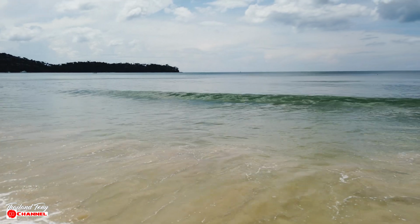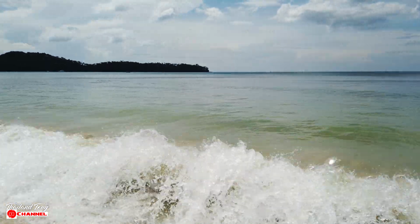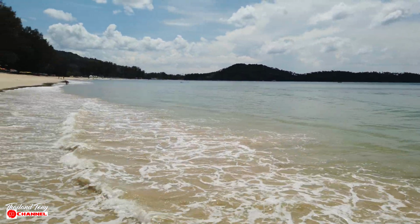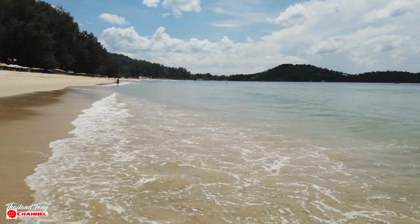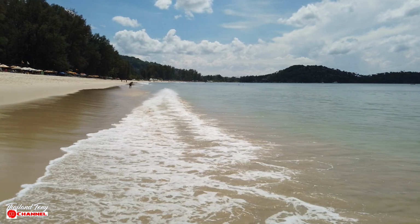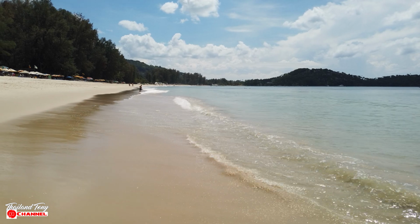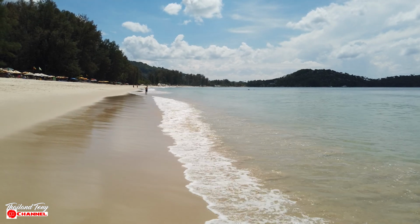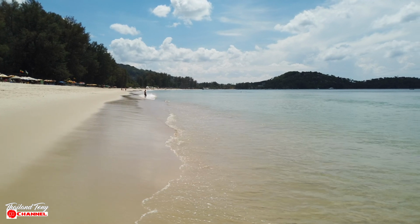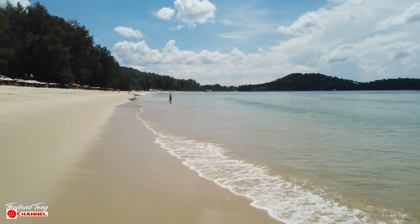I'm not obviously going to do any swimming because this camera is not waterproof, but I just want to show you what it's like. The beaches, as I've mentioned before on previous videos, the beaches are fantastic. They're actually improved. One of the consolations from this situation is the ecosystem, the environment has improved because of the lack of tourists. So things like the beaches have got actually better. The water's beautifully clear on many of the beaches. And now Bang Tao is looking really, really good.